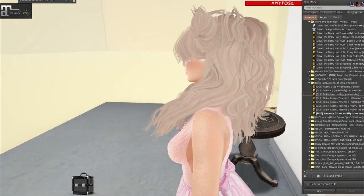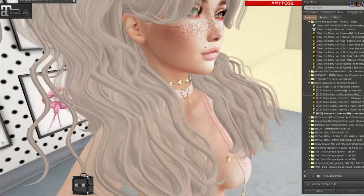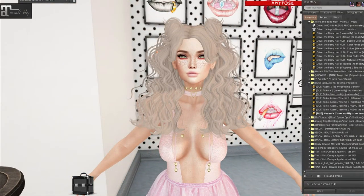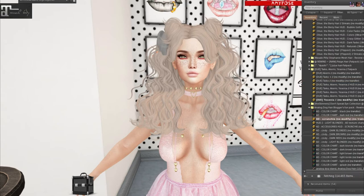Oh, I love the buns. How cute. It looks like Dew might have new textures as well. These look a little different from what I remember. These look good though. This is for Catwa from the Skinnery, so I'm going to save that. But we have Analog Dog next, and we have the Scrunchie.